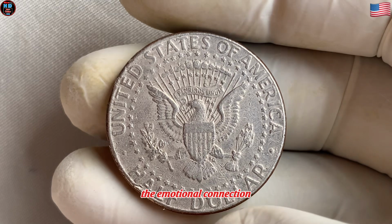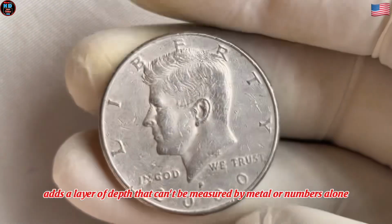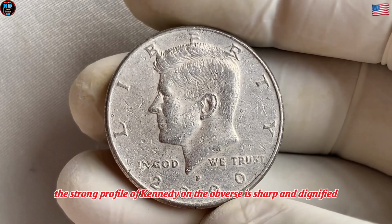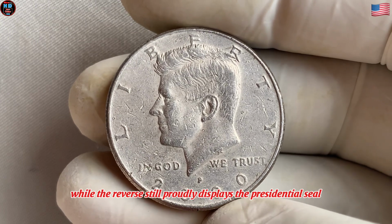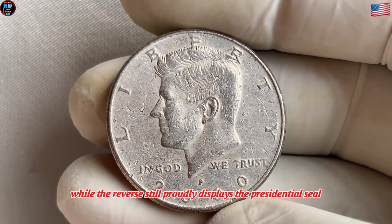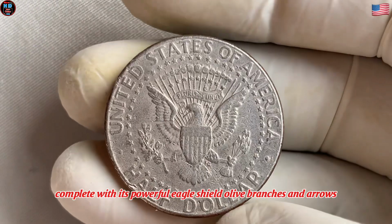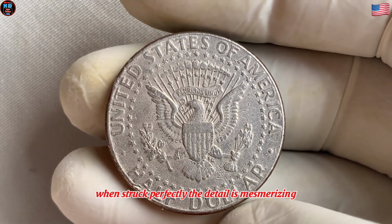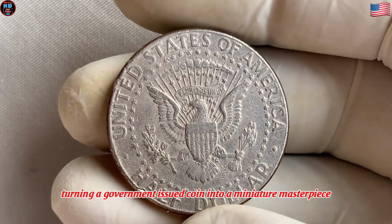The emotional connection adds a layer of depth that can't be measured by metal or numbers alone, and the beauty of this coin can't be overstated. The strong profile of Kennedy on the obverse is sharp and dignified, while the reverse still proudly displays the presidential seal, complete with its powerful eagle, shield, olive branches, and arrows. When struck perfectly, the detail is mesmerizing, turning a government-issued coin into a miniature masterpiece.